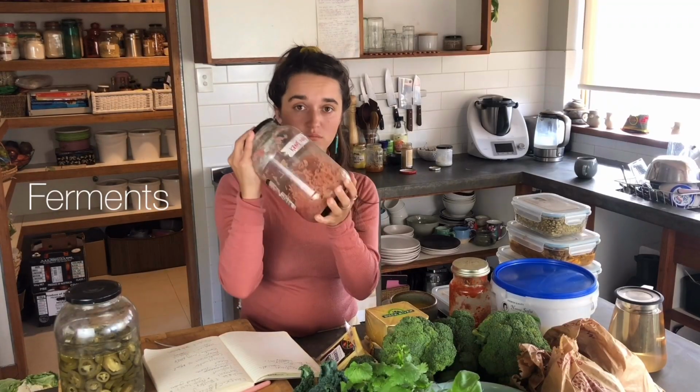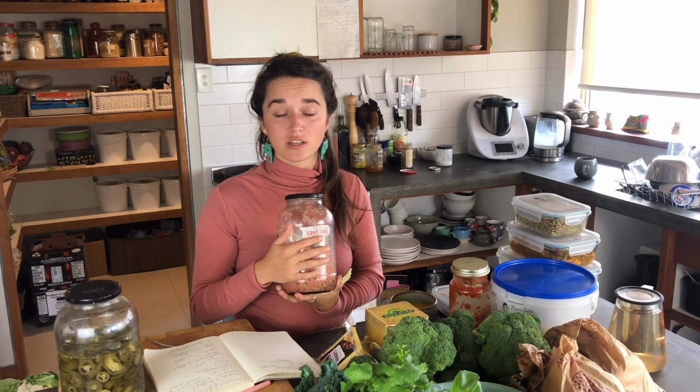So we like to do sauerkraut, just like in a really big jar like this. We also make kimchi as well. That's a really great way of preserving cabbage, obviously the most traditional way of preserving cabbage. So there's 10 times more vitamin C in sauerkraut than an orange.